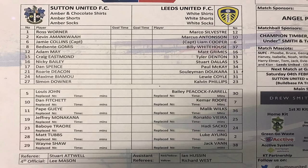Well, off goes Souleymane Doukara, and coming on in his place for his debut is 18-year-old Leeds-born striker Malik Wilks. You may well have read or seen on the news. Doukara goes off, and here comes Wilks, 18 years old. Let's see what he can do. Shot dead in Leeds, and remarkably, he's decided the best way of coping with that.